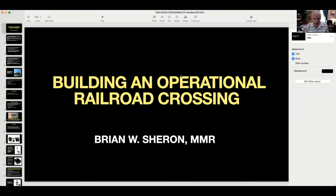But one of the things I got interested in after I kind of finished it was adding some animated stuff to it. And the first thing I wanted to really do was have some operational grade crossings, with flashers that automatically started, gates that went down and stuff when a train approached. And so I started doing some research on it to find out what was out there.